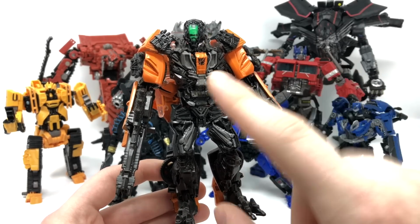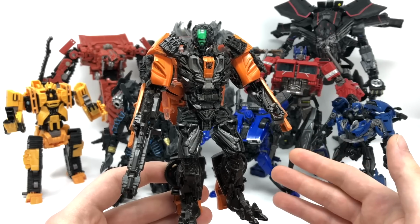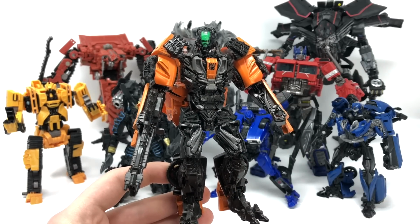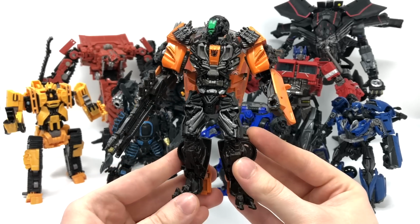But Shadow Raider here was one that I never saw once on the shelf, and I believe that's for a few reasons. Obviously UK distribution has to factor into that, but the reasoning behind why I believe this figure sold out in so many places was because people were merely buying him up because, in my personal opinion, I actually think this is the cooler out of the two molds.